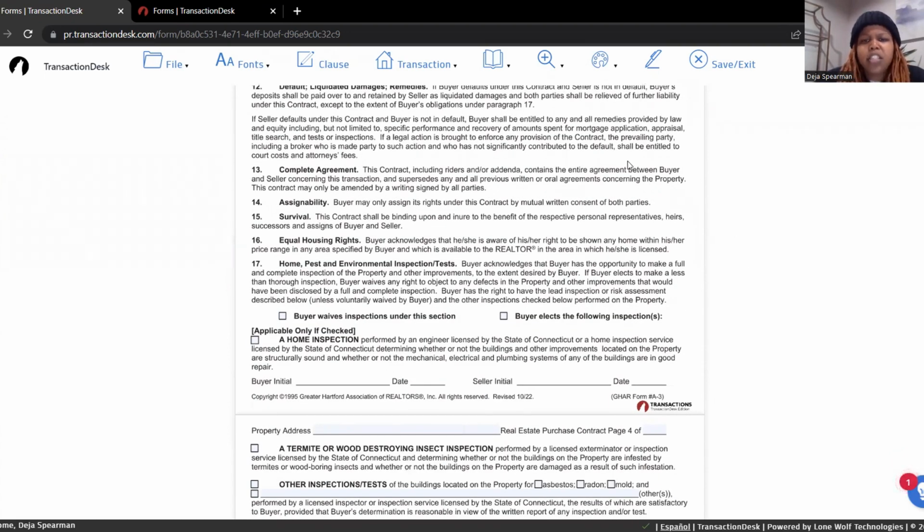Thirteen, complete agreement. That just means that when both parties sign and initial each page and the end, this contract is complete and everybody's in agreement.